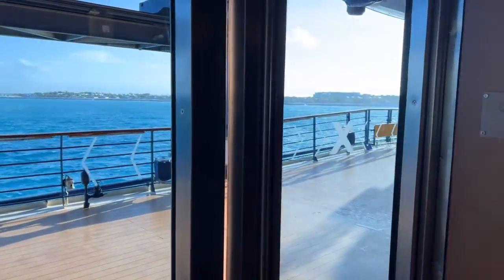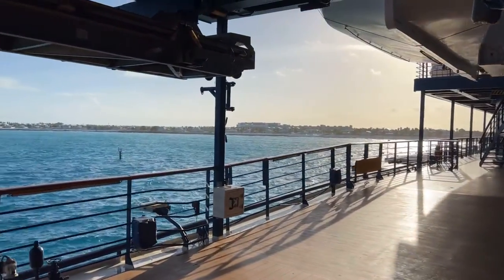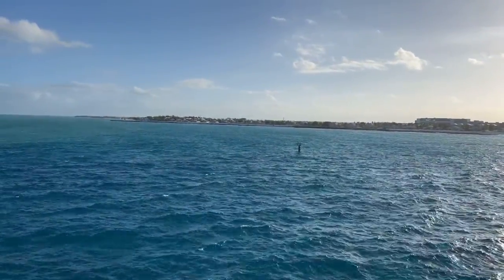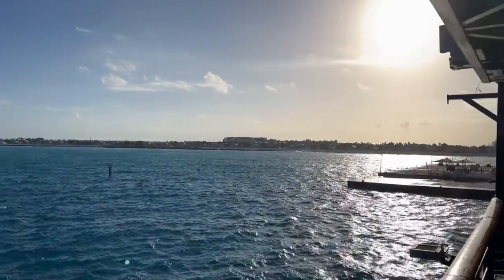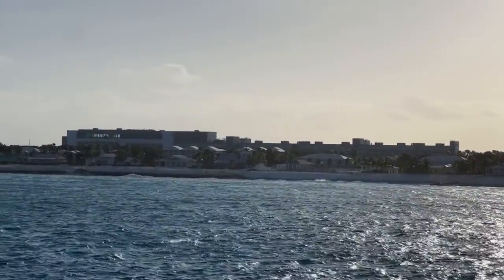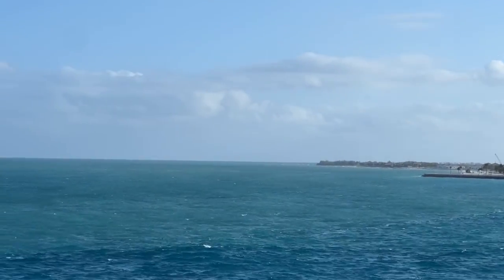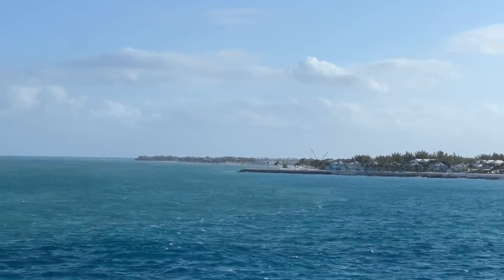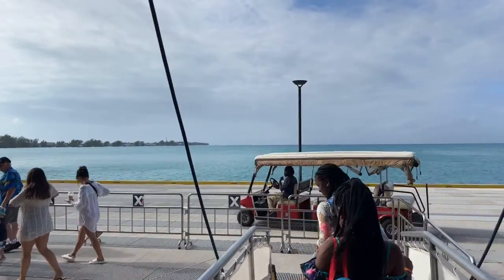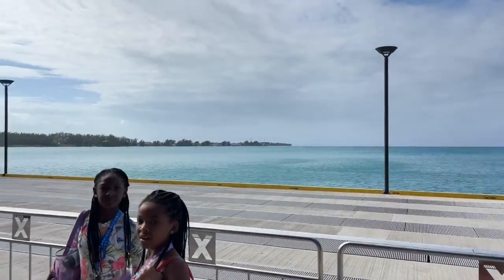So this is Bimini. It is beautiful. It's actually a lot more built up than I had imagined. Good morning. Welcome to Bimini. We are off the ship. It is a beautiful day here in port.